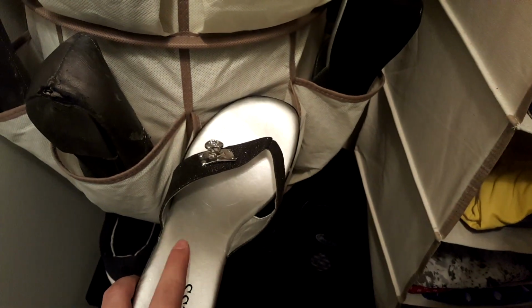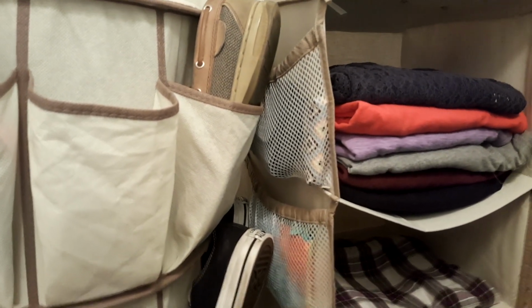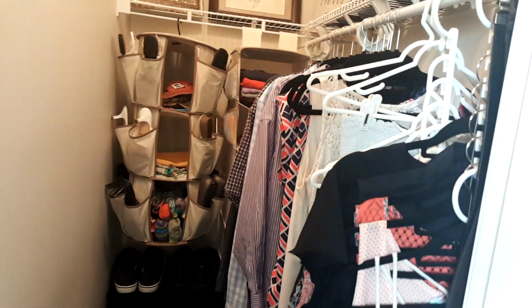Then these are just some fancy sandals. I thought I would keep them out. Our anniversary is coming up, so if we go to a fancy dinner or things like that, I do like to dress up. And then I went ahead and kept out my sneaker type shoes just in case, like if we go walking or just events where you would want more than just a flip-flop. And so that, ladies and gents, I kept the pictures and the hats, and that is the final product.